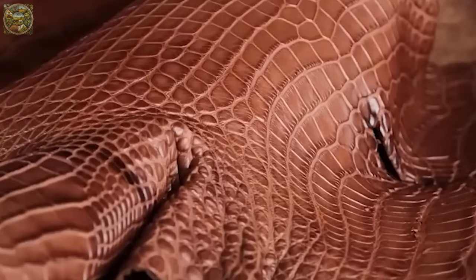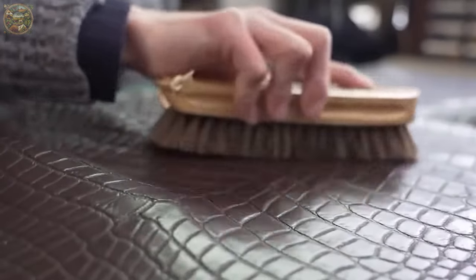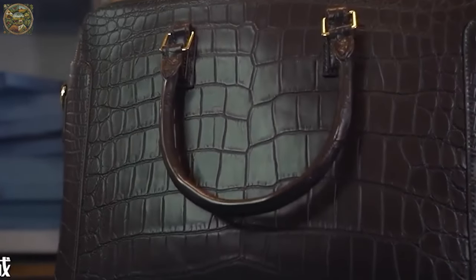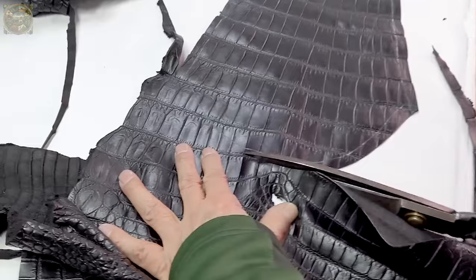As many of you might be aware, crocodile leather ranks among the most opulent and costly materials worldwide. Its rugged allure adds a touch of sophistication and uniqueness to fashion and beauty items.